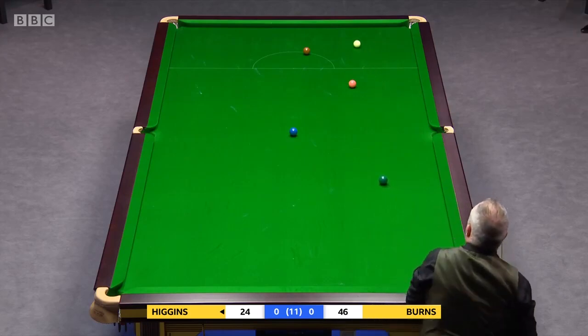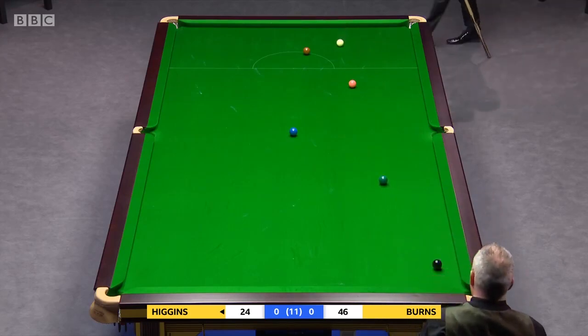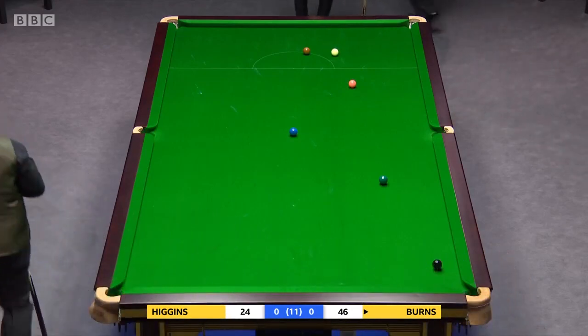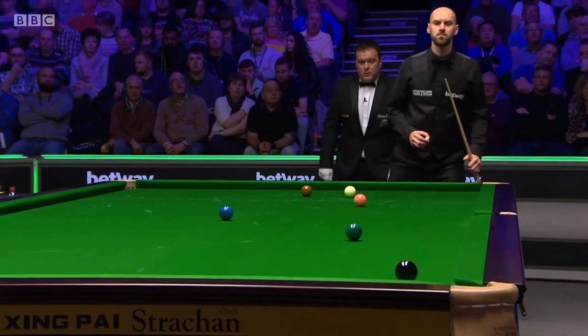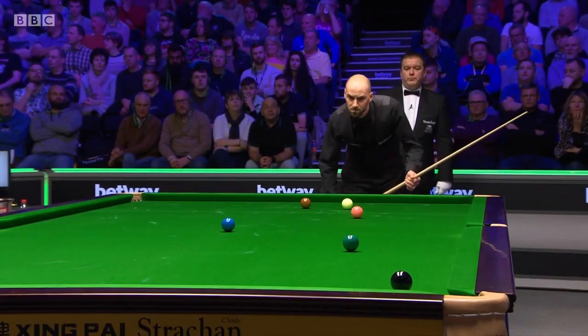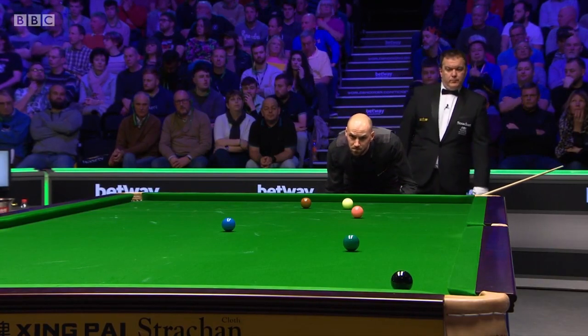I won't show you the pot success. It's worrying. I tell you, it's one of the most entertaining frames I've seen, where this has been the sort of low scoring. It's an incredible standard of safety. Once again, John Higgins puts in a brilliant safety.